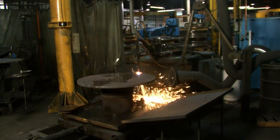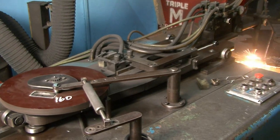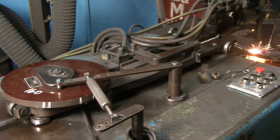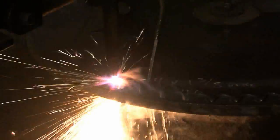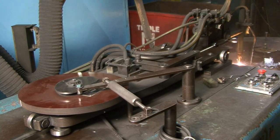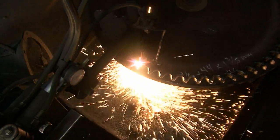Here we utilize a specific built machine operating on a cam system that can cut roller chain profiles with a 10 thou tolerance. We use this, of course, for the larger pitch chains. We're able to maintain the required tolerance, get the product out quickly to the customer, all while adding a lot of value without a lot of cost.